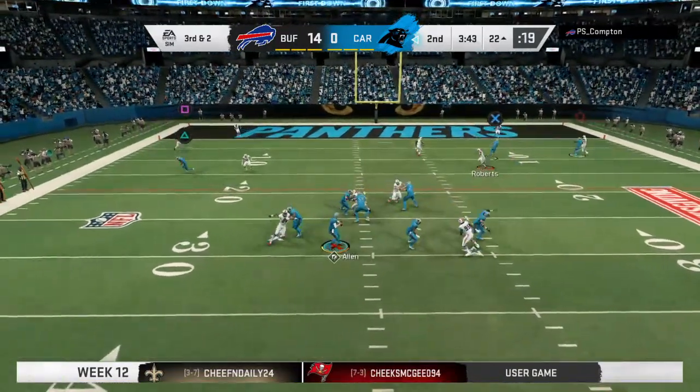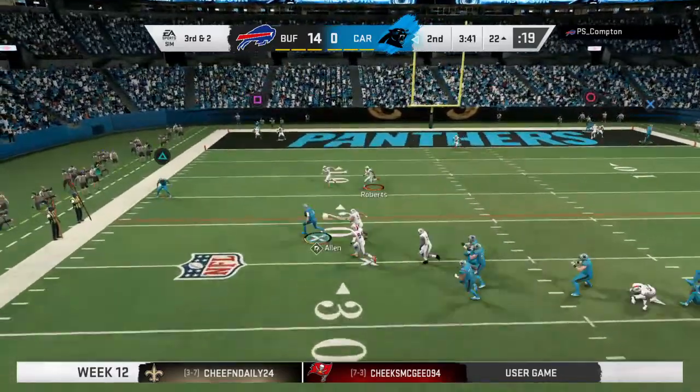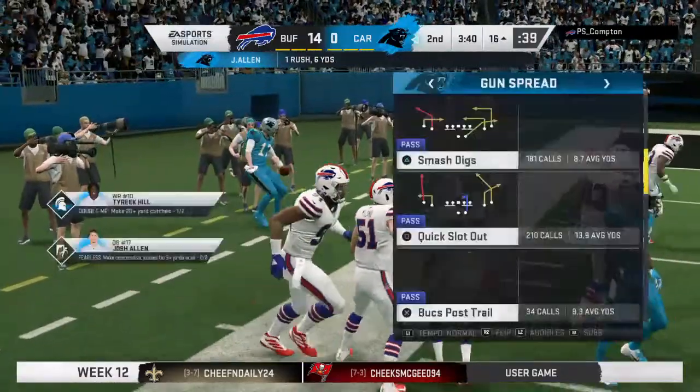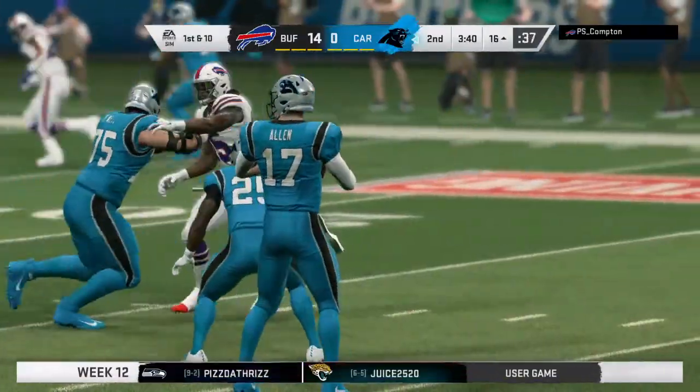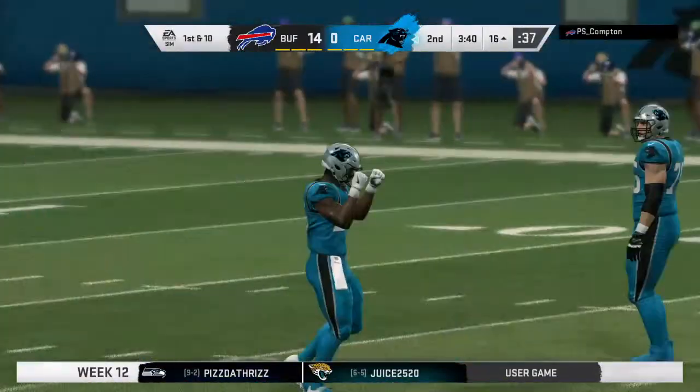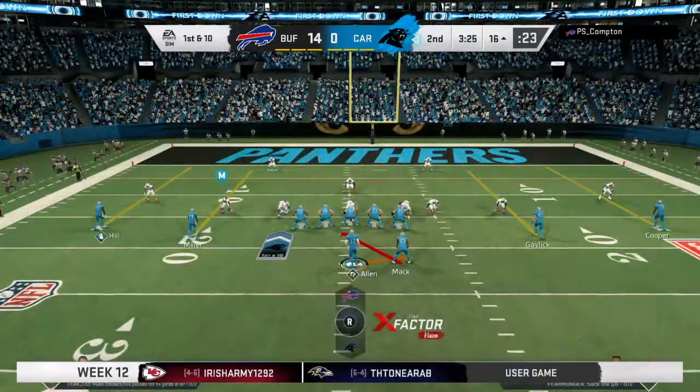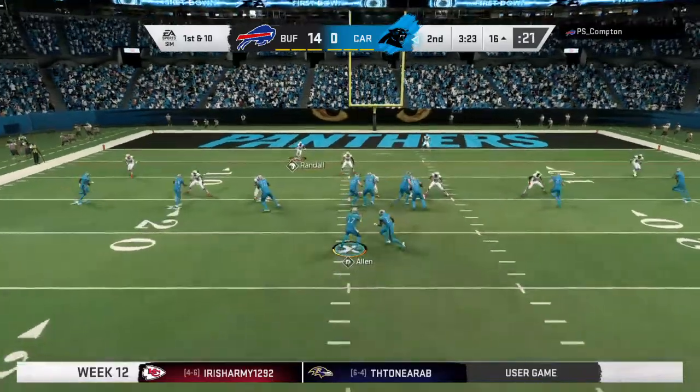To the shotgun snap to Allen. Dancing to his left. He can run for it, and he will. Josh Allen, very athletic at 6'5", showing the versatility, picking up the first on the scramble. A first red zone opportunity for the Panthers thus far. They come up 1st and 10 at the 16.